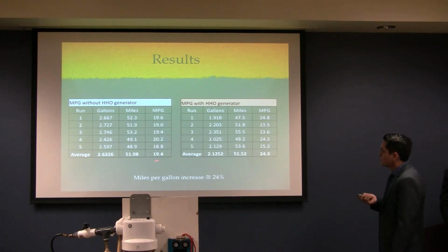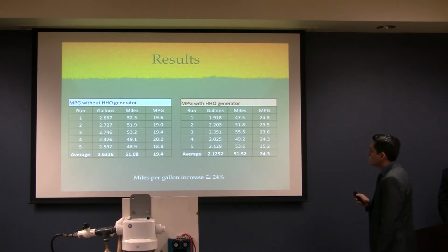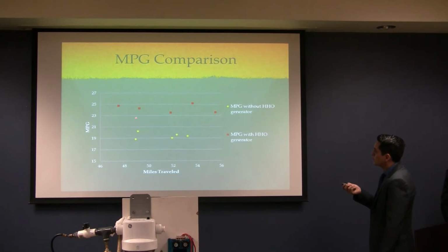These are our results. Without the generator, we're getting 19.4 miles per gallon. With the generator, we're getting an average of 24.2. This is an average of about a 24% increase in mileage. And here we have graphical data showing a trend with and without.